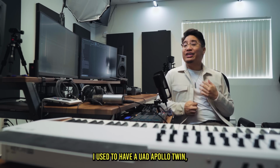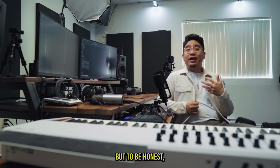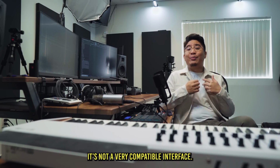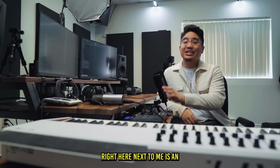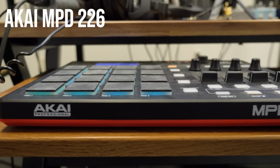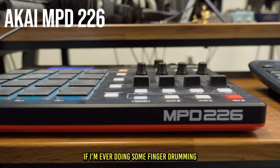Now for my interface, I used to have a UAD Apollo Twin, but to be honest, if you're using Windows, it's not a very compatible interface. So now I switched my interface to an RME Babyface Pro. Right here next to me is an Akai MPD 226, and this is really good if I'm ever doing some finger drumming in FL Studio.